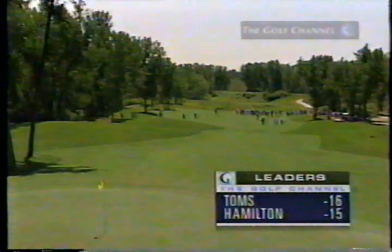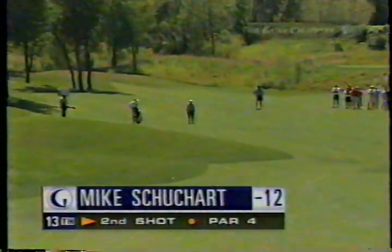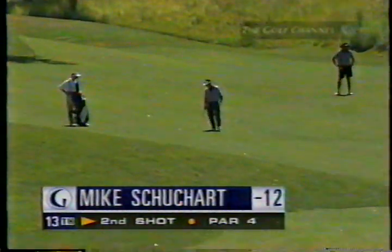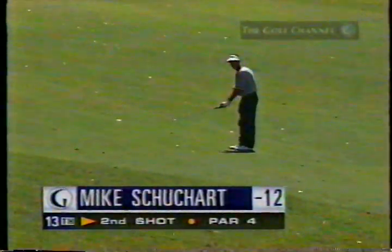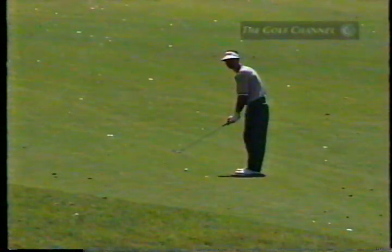To 13 we go, and Mike Schuhart from the fairway. You see Mike Schuhart probably a good 40 yards past where Danny Briggs could hit his tee shot. At this point, close to 150 yards for Mike. Be right, Whitey. Be right. Go in. Had it flagged all the way.